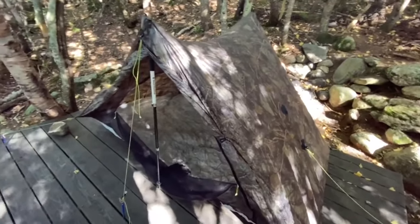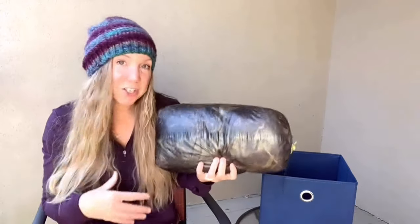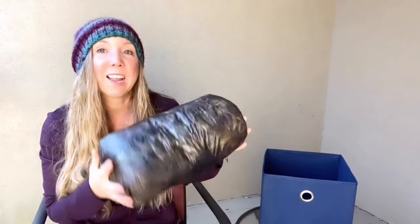The biggest downside for me is the fact that it's not a freestanding tent, and there were a couple of times on the trail that I wish I had a freestanding tent. But you can have these particular ones turned into a freestanding tent. Something I wish I had done before I hit the trail, and something I may consider doing for future use.